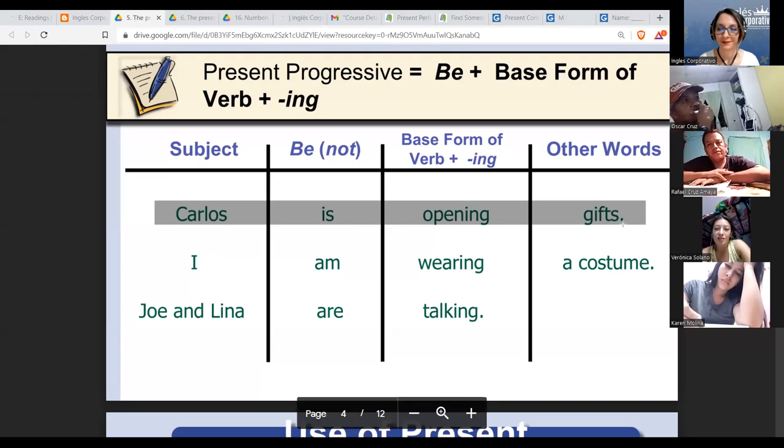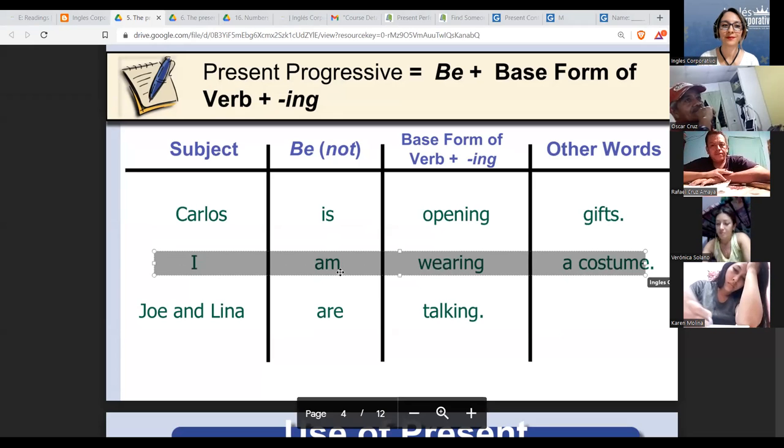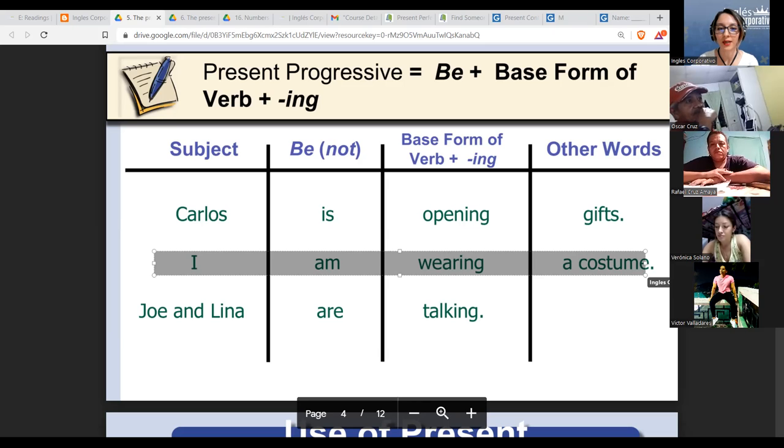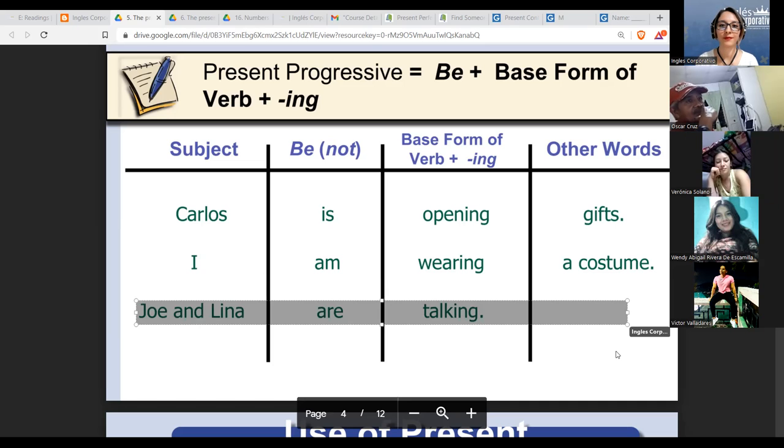Carlos is opening gifts. Thank you. Perdón. Gifts. Correct, Vero. Now, number two. Can you continue, Victor Valladares? Sentence number two. I am wearing a costume. Perfect. Thank you, Victor. Now, can you continue, Wendy Rivera? Joe and Lena are talking. Thank you very much, Wendy.